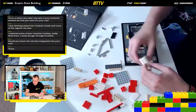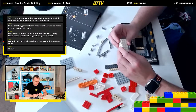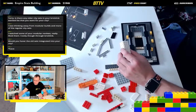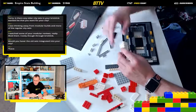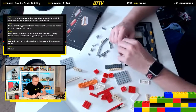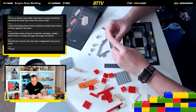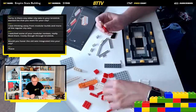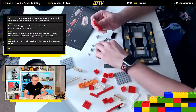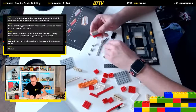I haven't integrated any of the old sets into my city. I'm not sure if I would. I feel like the standard of design at Lego these days has really improved compared to sets of older days. Even that hospital looked okay for nostalgia purposes and looks enjoyable, but if you were to build a hospital today, I think it would look a lot better. So I'm not sure if I'd put some of the older ones in. Have you put older ones in yours, KDS? Have you got a city?